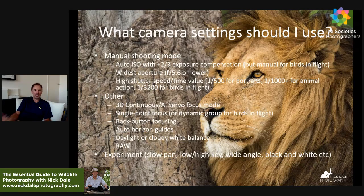And I tend to use daylight or cloudy white balance. I try and switch between the two just to make sure I have the right version. You can put it on auto, but as one of my guests last year once said, it's just not quite right. And I was surprised she was so worried about it, but I said, well, if you use the correct white balance, it should be fine. And lo and behold, that fixed their problem. So it does make a little bit of a difference.